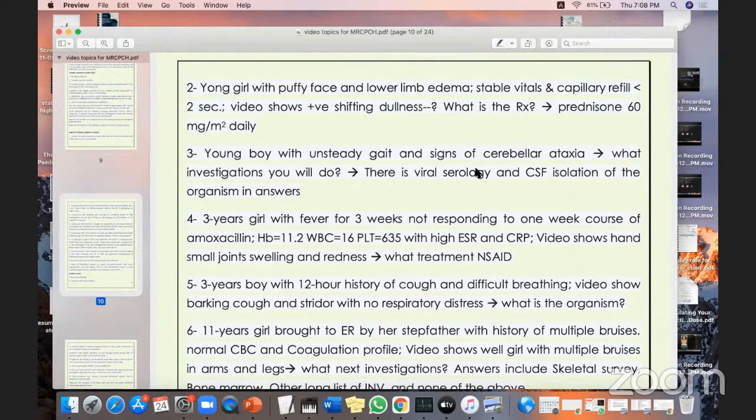Another common question is facial rash with facial nerve palsy. We know that many viruses can cause this, like Epstein-Barr virus, cytomegalovirus, herpes virus, and also Lyme disease, Borrelia, can cause this kind of facial nerve palsy. This we know from the morning.